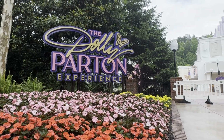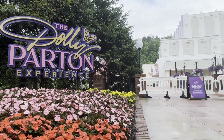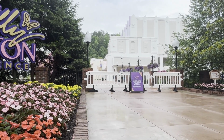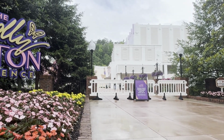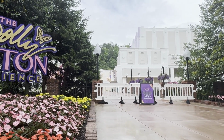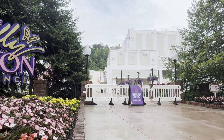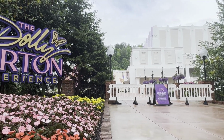Alright guys, the sign is up for the Dolly Parton Experience. Right now, if you're a Diamond member and you were able to get a time slot, you can go in and see everything. But it actually opens up on the 24th of this month.